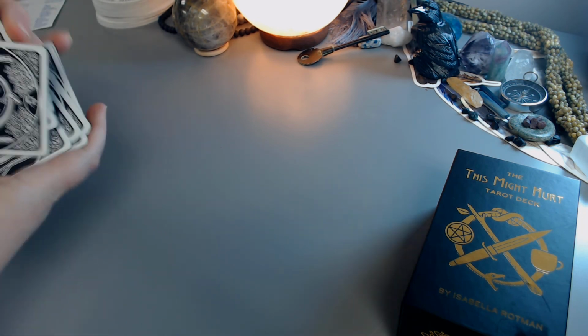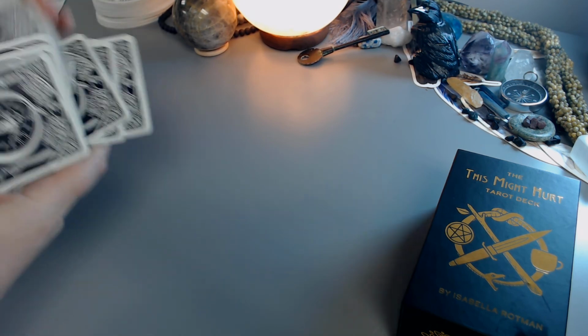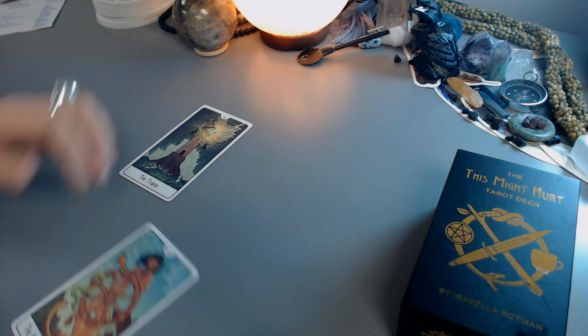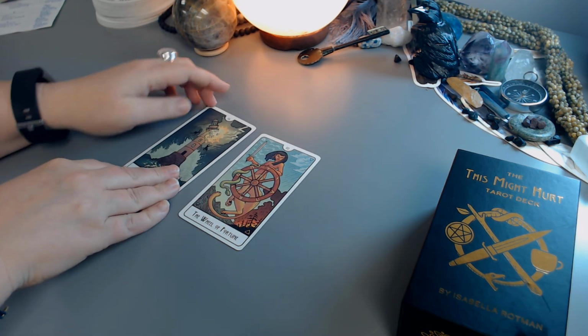Scorpio, I think you're my last sign. Yeah, Scorpio, love and work. Scorpio, love. Scorpio, work. Wow. All right. So, Scorpio, love, the Tower.